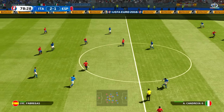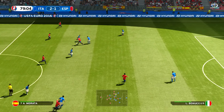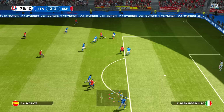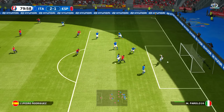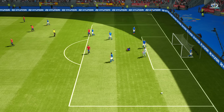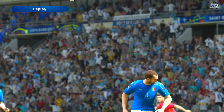Silva. Jordi Alba. Morata tries a through ball. Oh, should have been the equaliser. Yeah, he was just a little too eager to get his chance away there, and it could have leveled matters.